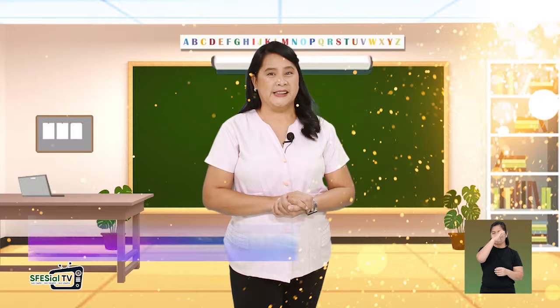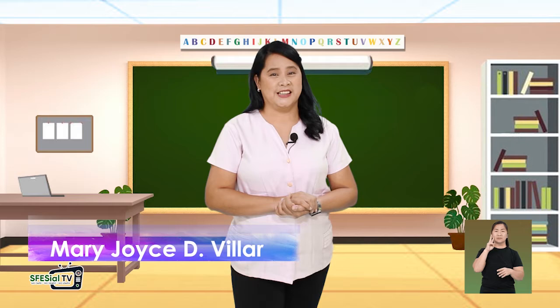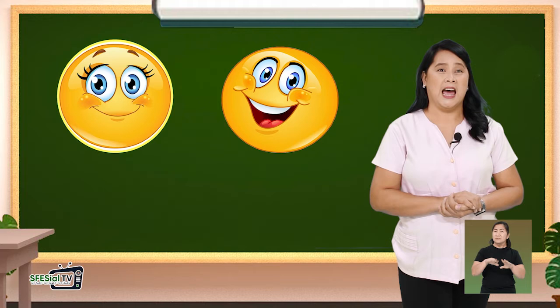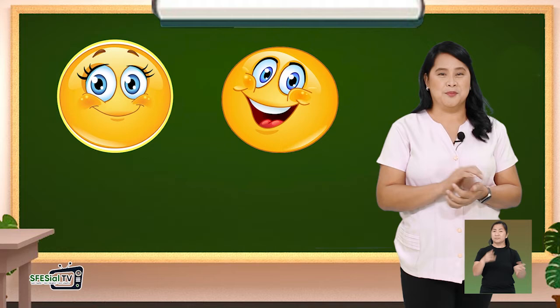Hello, Eliz. Hi, kids. I'm Teacher Joyce Villar. I will be your teacher guide for today's English exploration. Come and join me as we discover words with the same and opposite meanings. Look at these pictures. Can you tell how these two characters feel? Great job! The first word is happy, and the second picture is glad.